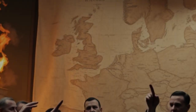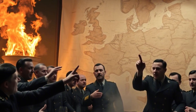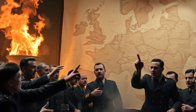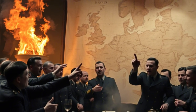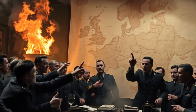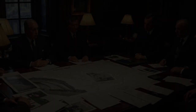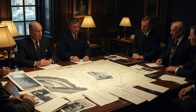Operation Gunnerside was more than sabotage. It was a message to the world: with enough courage, even the most advanced technology can be defeated by a few brave souls with the will to resist. This wasn't just the moment that slowed Hitler's nuclear ambitions. It was the moment that saved humanity from atomic catastrophe.